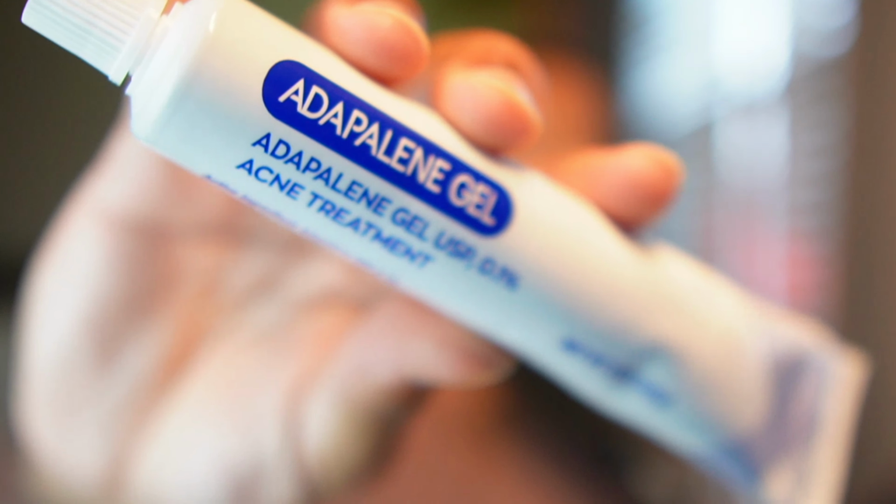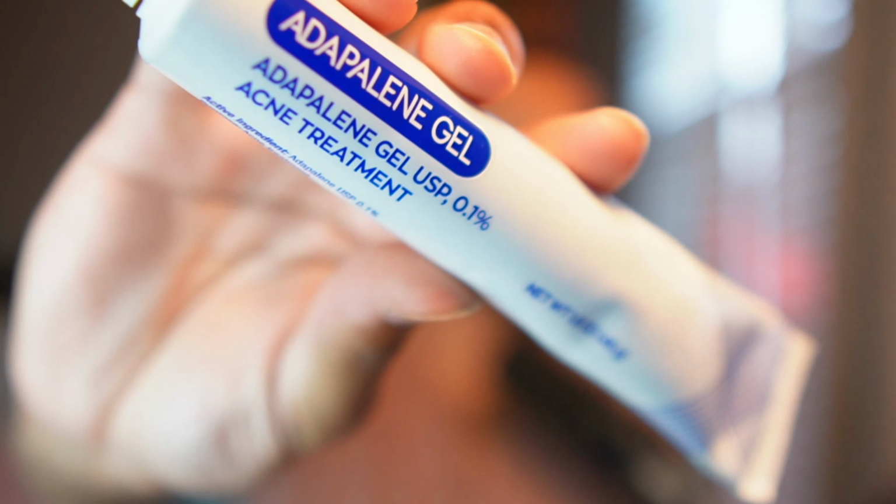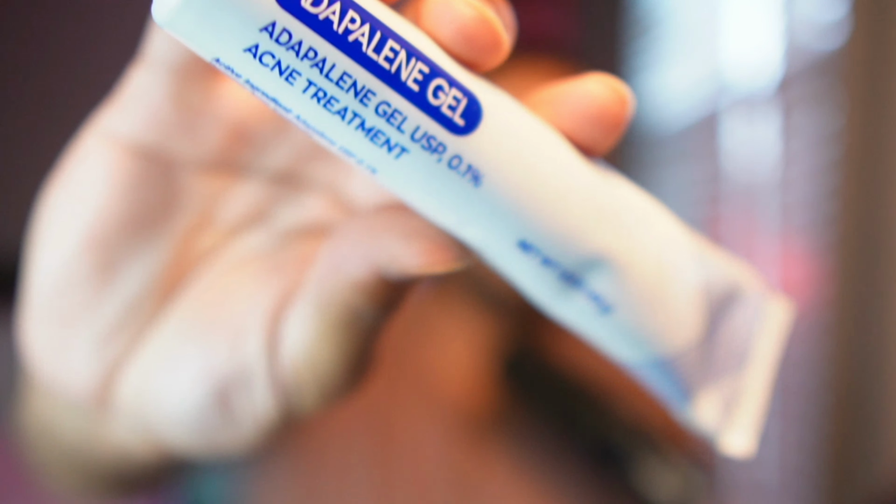It doesn't dry my skin out, and I do think the formula is the reason for that. And so I recommend this brand as well. But if you're looking for a retinaldehyde, or if you're at that point of trying to step up your retinoid game, I also still use Differin. So this is the adapalene gel, and Differin was the first over-the-counter retinoid.